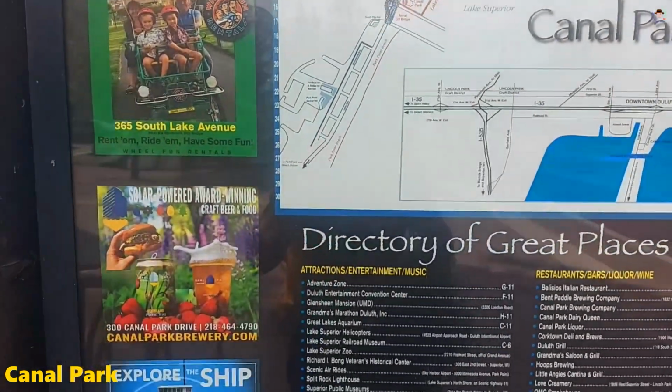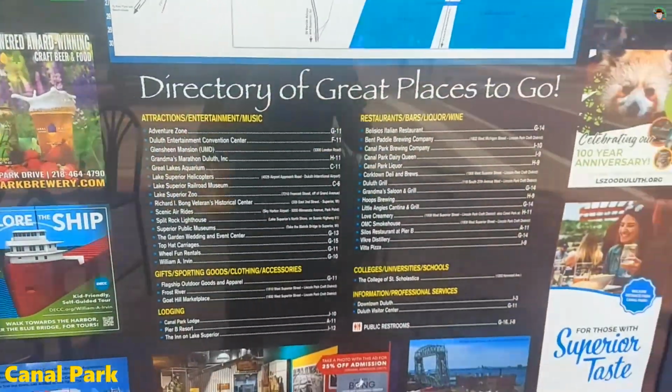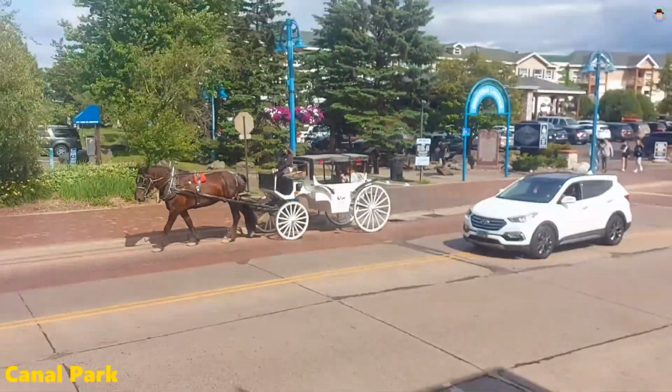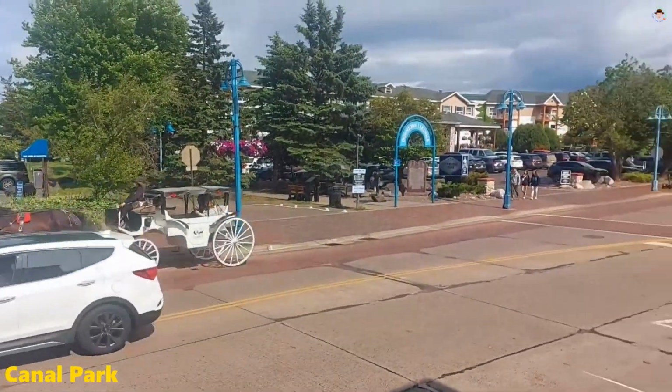The historic Canal Park is a tourist and recreation-oriented district of Duluth, situated across Interstate 35 freeway from downtown Duluth.